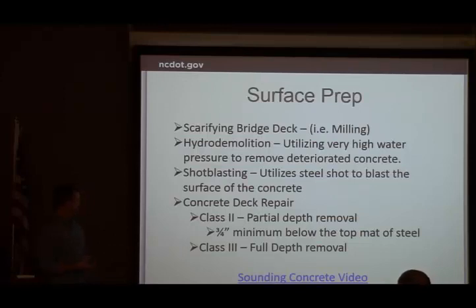Concrete deck repair. All these different provisions for these different types of overlays sometimes use slightly different language. It might call it concrete deck repair for epoxy overlay. It might call it class 2 or class 3, but anytime in North Carolina DOT, class 2 repair is a partial depth removal. You go at least 3/4 inches below the rebar so you can get good coverage around the rebar. Class 3 is a full depth removal.